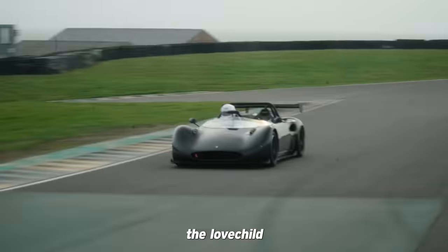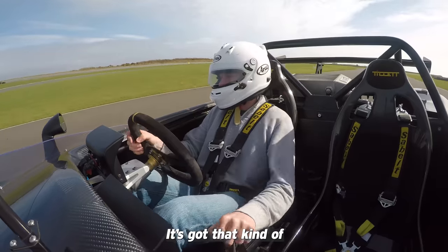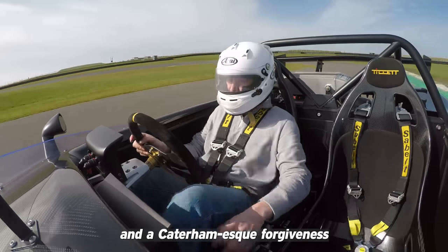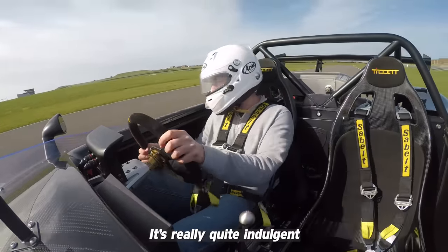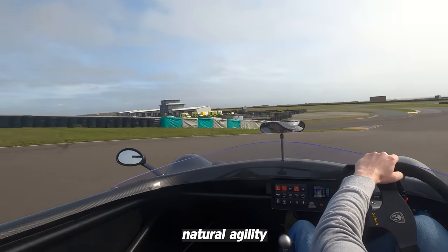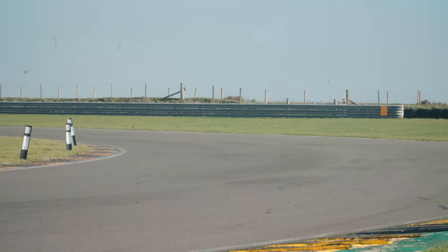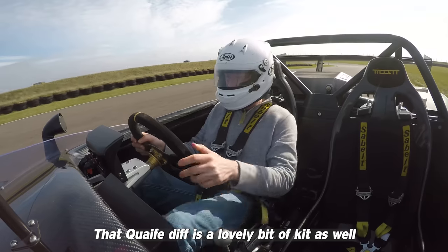I've got to say, in terms of personality, this car is already starting to feel quite a lot like the love child of an Ariel Atom and a Caterham. It's got that kind of Atom-like agility, a balance, a Caterham-esque forgiveness. It's got fantastic mid-engine natural agility, balance and stability, and it lets you trail-brake in really quite aggressively. It's on your side. That Quaife diff is a lovely bit of kit as well.